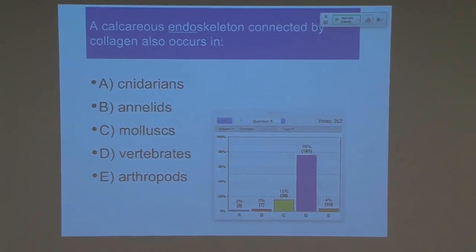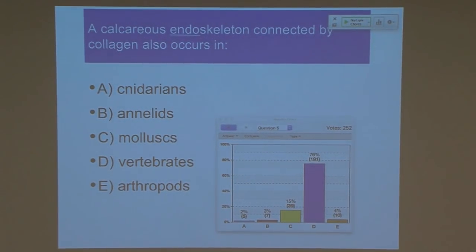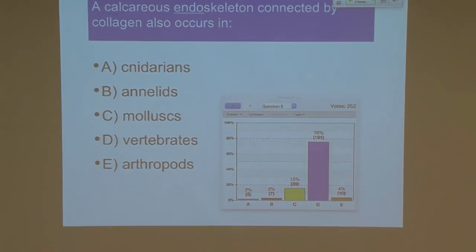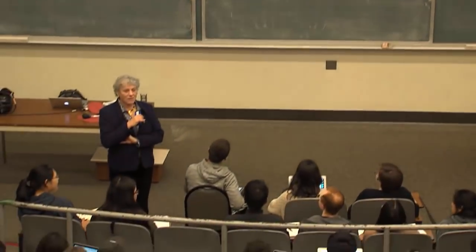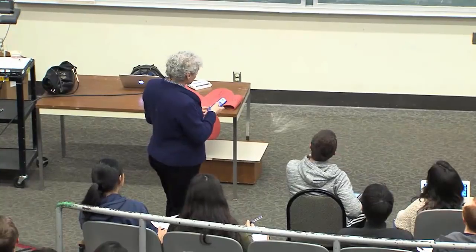Cnidarians, do they make calcium? Yes, where? What do you think? Where? They don't have shells, but do they secrete calcium? Have you ever gone to the Great Barrier Reef or read about it or watched a video? What's on the Great Barrier Reef? Corals. What are corals? Cnidarians. And do they secrete a calcium underneath of themselves and grow slowly up? Yes. So cnidarians do calcium, but it's an exoskeleton, so you're right.